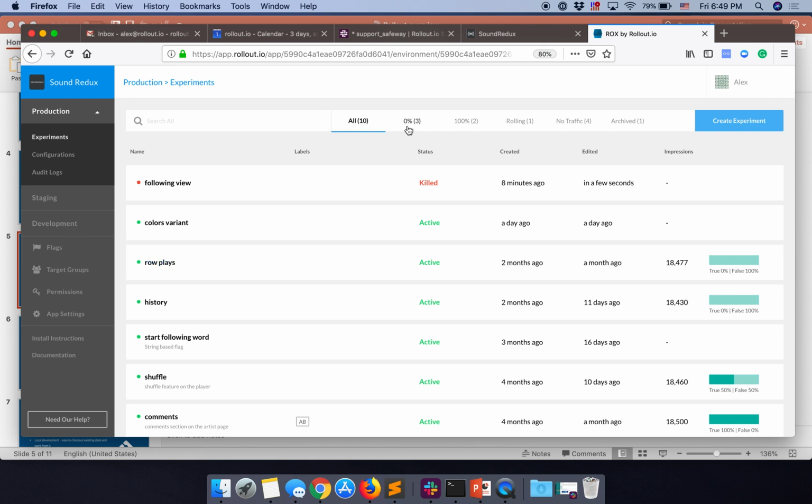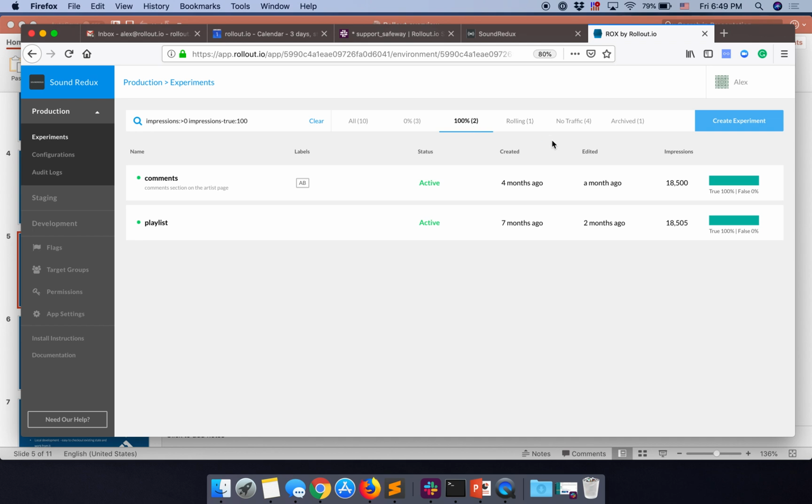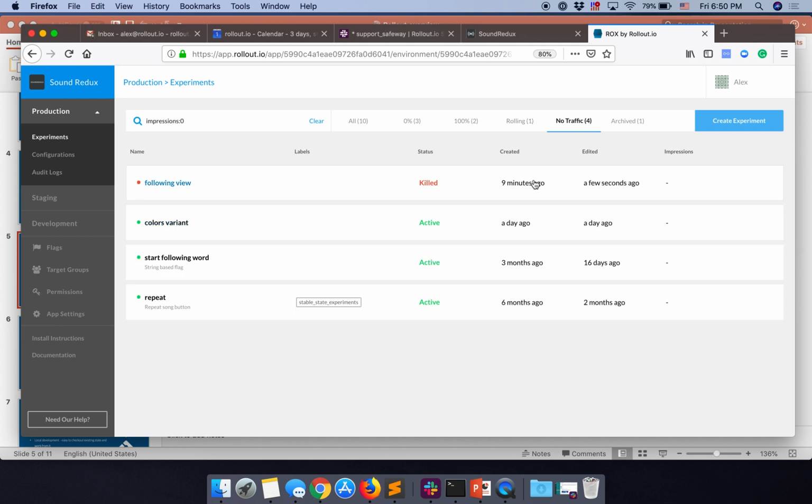There's also a nice tab interface at the upper section. So if I look at 0% deployments, I could look at all these experiments that have a lot of impressions, but then everybody's getting the false value or getting the true value. And I could also look at no traffic, and these are all experiments that are not getting any impressions. And so either it's not deployed yet, or this piece of code is not running for some reason.